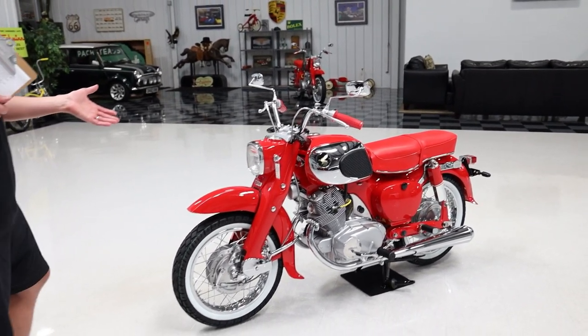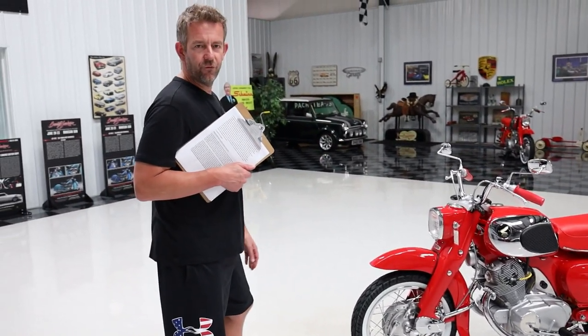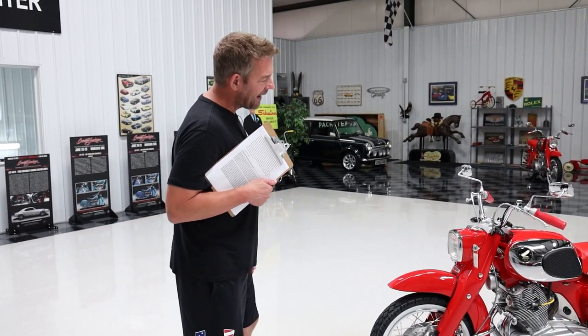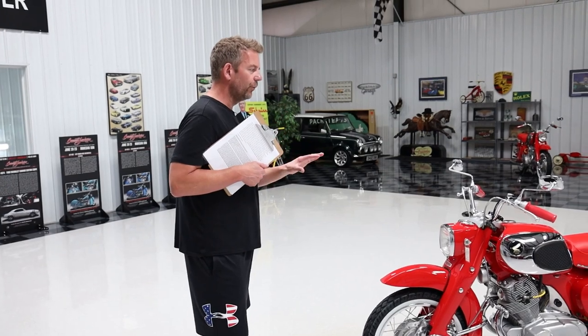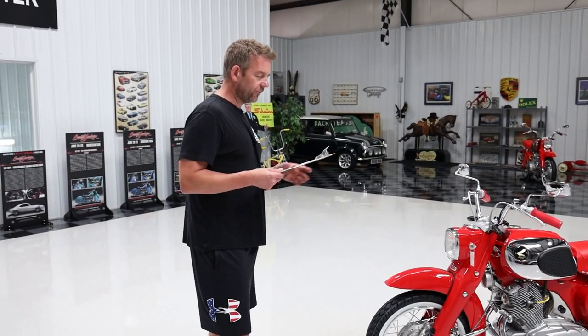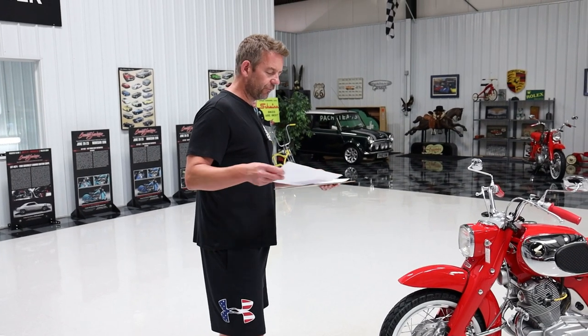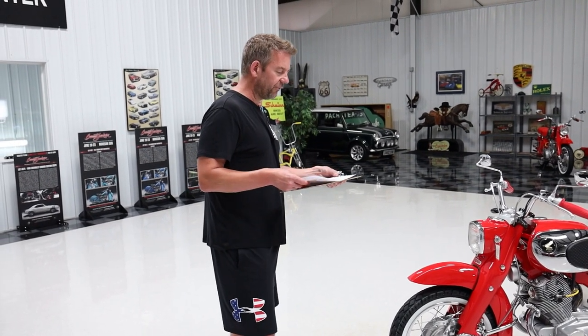Even Elvis Presley had a Honda Dream. If you Google it on the internet, you'll see his. These were extremely popular. Again, they're really, really special. I'm going to read this paragraph here, and then I'll walk around the machine, and then I'll demonstrate some of its mechanical features as well.